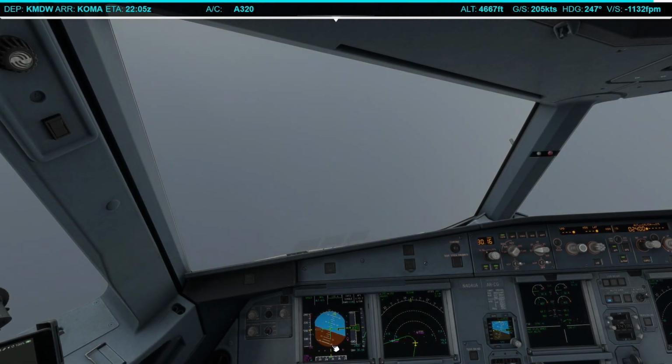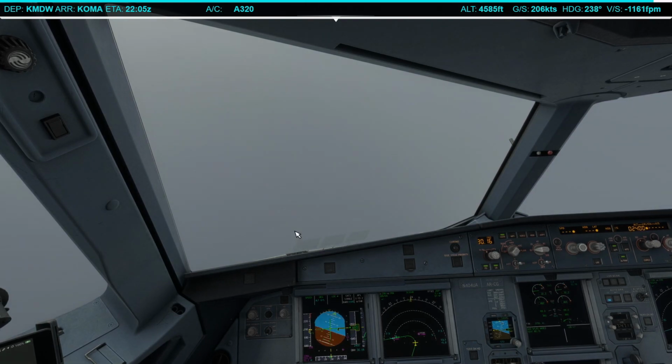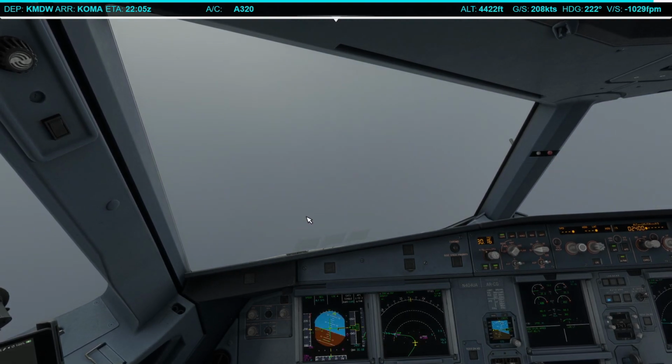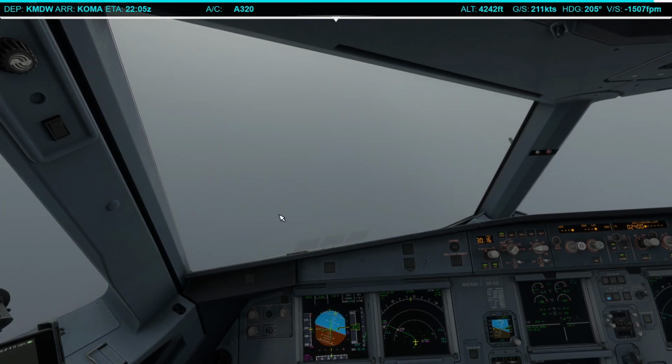Localizer looks like it is capturing. Glide slope is rolling back. Everything's looking splendid. I'll try to butter this landing. It's been a while since I've flown this aircraft. I've been in the 737 and RJ aircraft, so each aircraft has its own different handling. You can't just jump back in these planes and expect it to be the same.